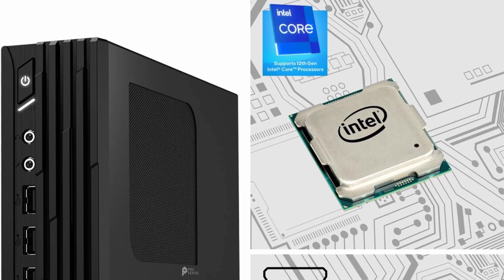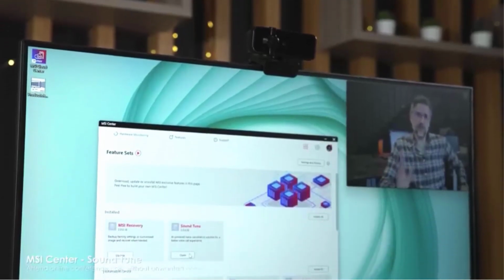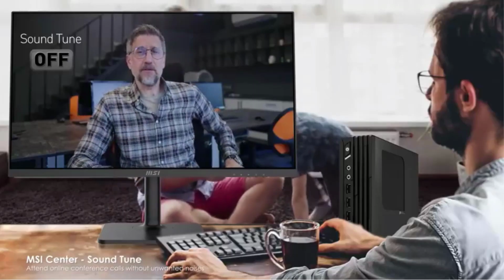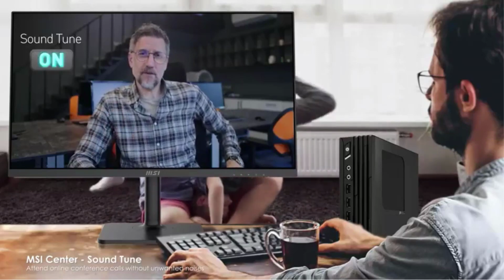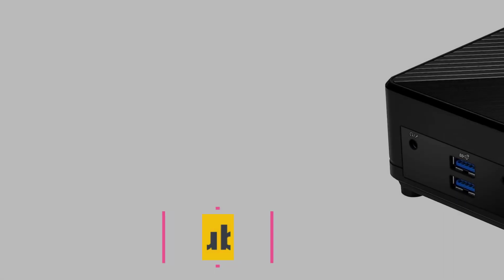Inside, Wi-Fi 6 and Bluetooth share the space with up to 64 GB of RAM, 2 2.5-inch drives plus an M.2 SSD, and even an Intel 12th Gen CPU upgrade instead of the usual fixed mobile processor. What's not to like?